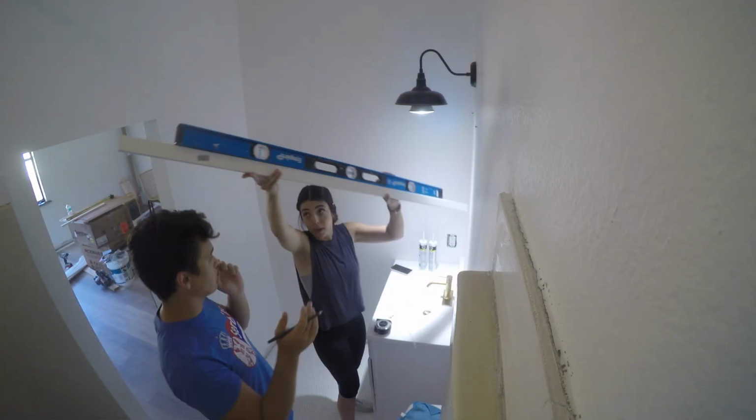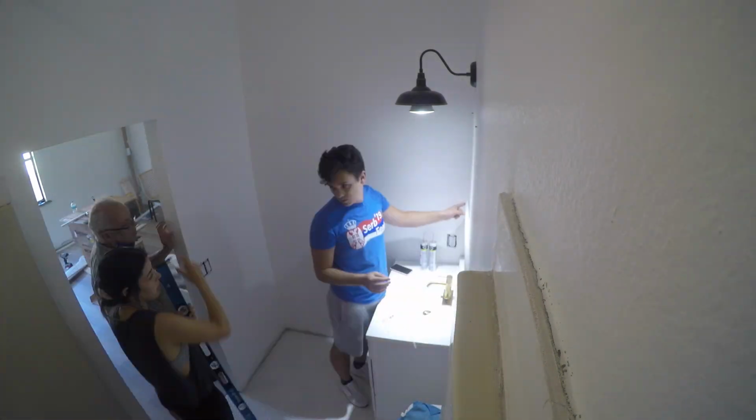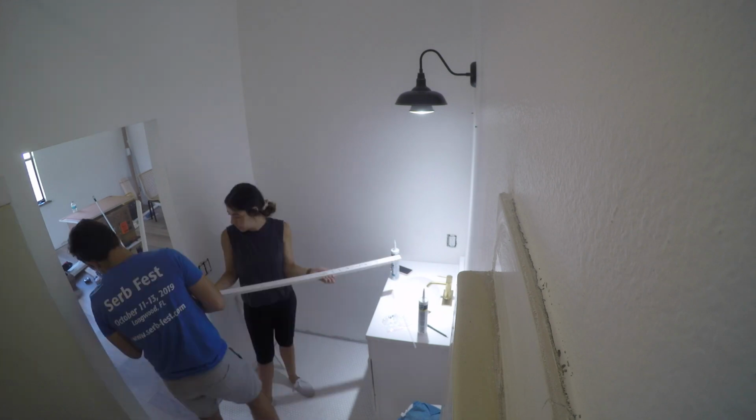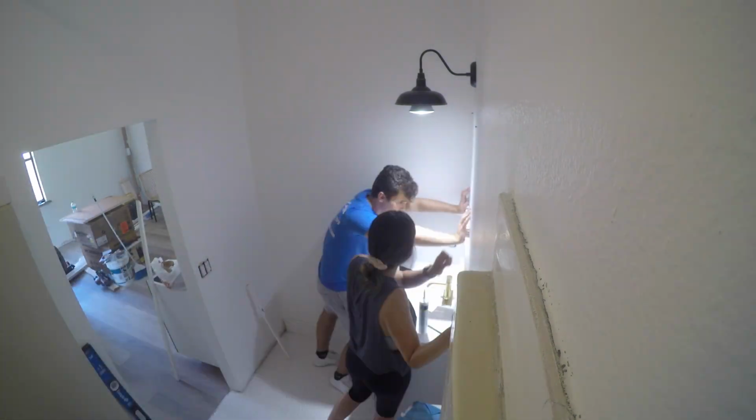This bathroom makeover required a lot of DIYs. First one included adding some board and batten, or in our case, it was really just batten, to the bottom half of the walls.